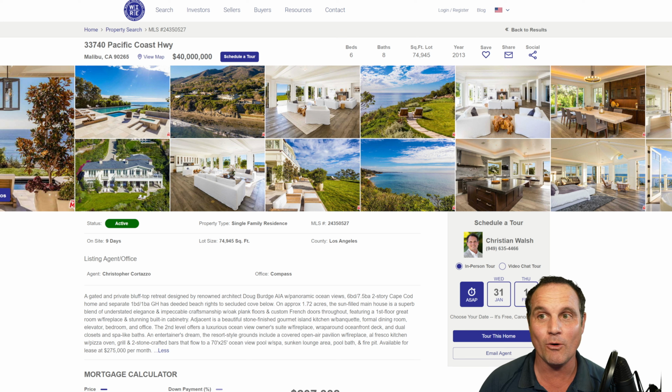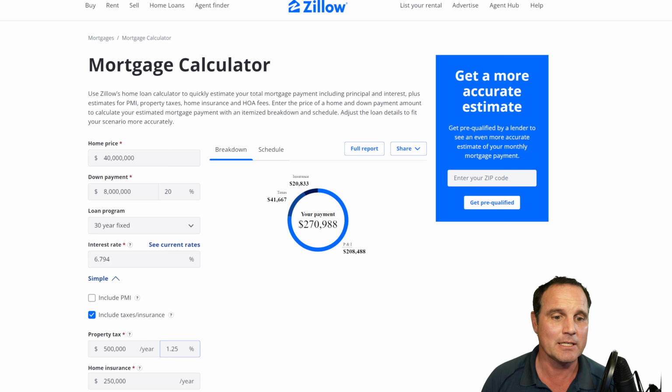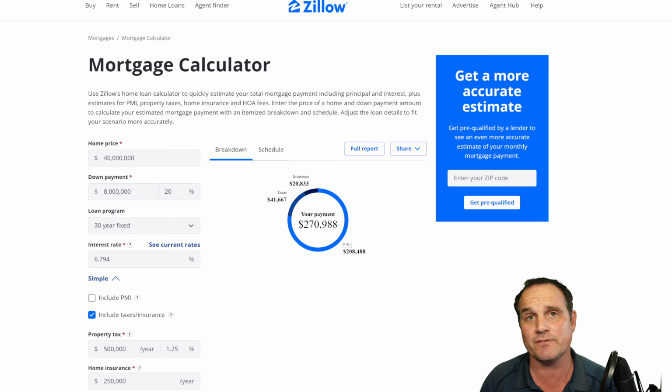Using the trusty Zillow mortgage calculator, we can figure out what your monthly payment is if you purchase it. So at a $40 million price, if you put down 20%, so you've got to have $8 million for your down payment, and we're going to do a 30-year fixed loan at 6.794. Maybe you can get a better rate if you've got that much money in the bank. Theoretically, they'll give you a better deal, including property taxes, which at the 1.25% rate would be about $500,000 a year. Insurance, we're figuring $250,000 a year.